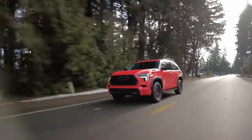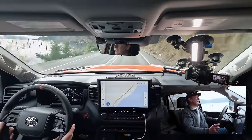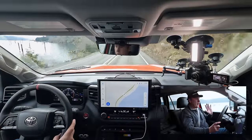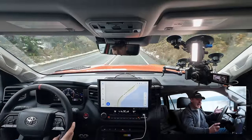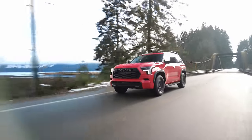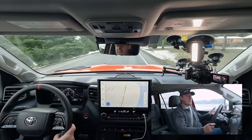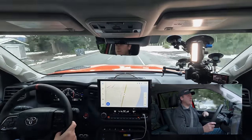If you're thinking, hey, it's a hybrid, it probably gets really good MPGs, it doesn't. Around town, I get kind of around 15 MPGs. Now granted, this is a very large vehicle. It puts out lots of torque. So you are getting something in exchange for poor economy. But the fact is, this is an expensive vehicle to buy. It's an expensive vehicle to operate.